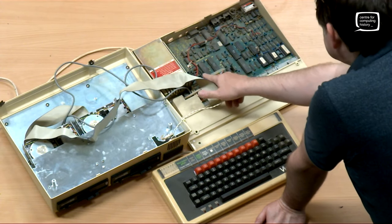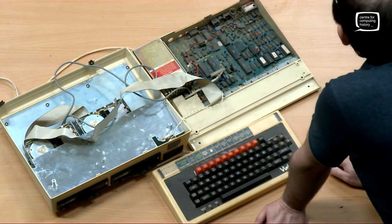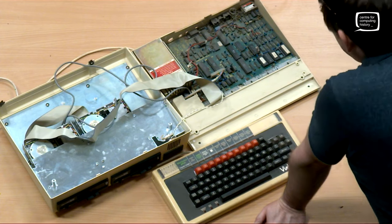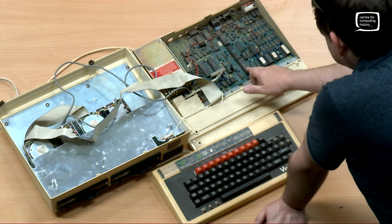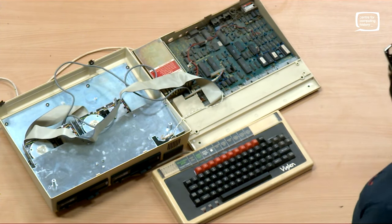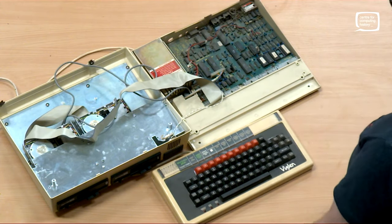This over here is the disk drive controller. That's an Intel 8271 chip. This is a ceramic one in there. The processor for this machine is a 6502, which is in the middle there. These chips here, these are 6522s. They're called VIAs. They control things like the printer port and the keyboard and things like that.